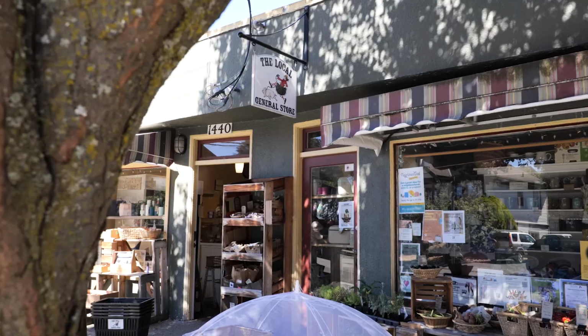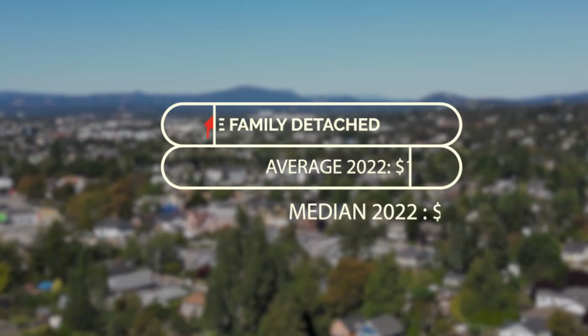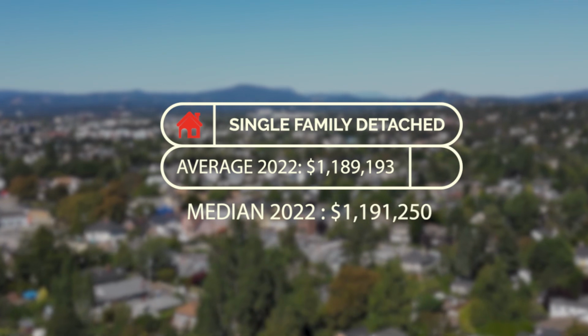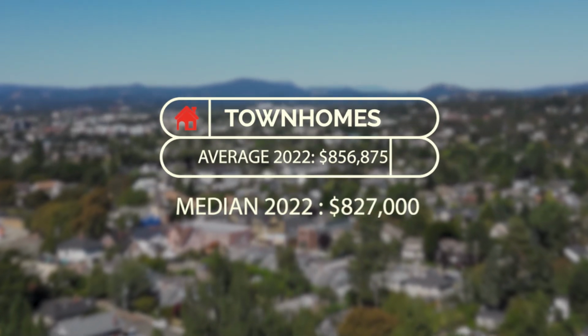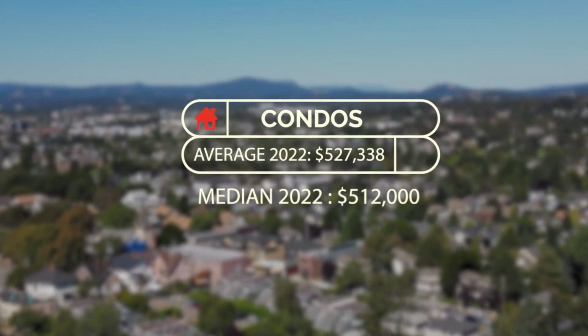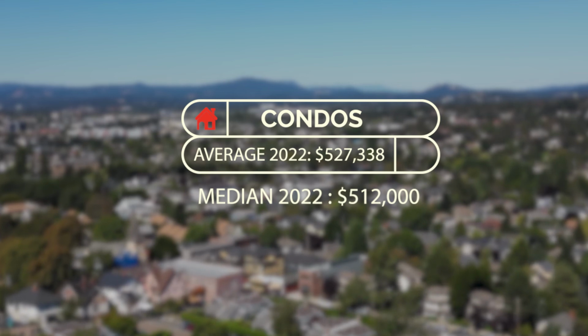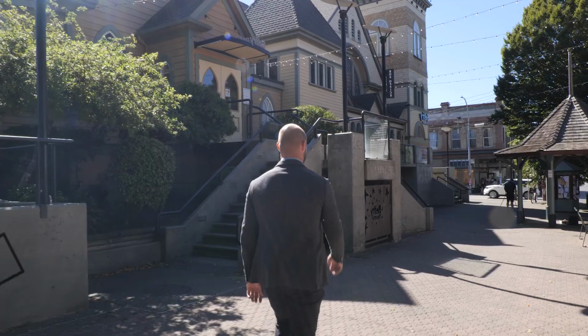Fernwood and Oaklands are still on the more approachable end of the spectrum as far as prices go. Detached homes in both communities average just under $1.2 million in 2022. Townhouses come in at $856,000, and condos in both communities in 2022 average $527,000.